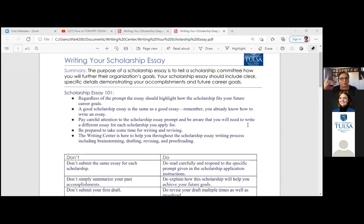But really start trying to push yourself to think about the global concerns and the topics of what you're writing about. So when you're writing a scholarship essay, for example, the committee doesn't really care if you fully understand commas. What they're most interested in is your story and highlighting what makes you a good candidate for this scholarship. How do you align with the scholarship committee's goals?